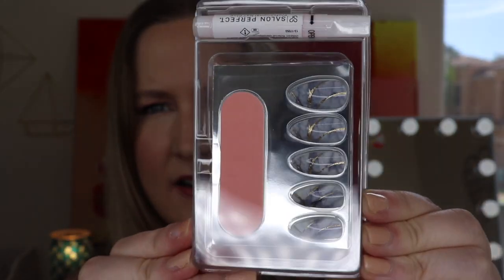But yeah, I'm trying to do my own nails lately and I'm not very good at it. So I'm hoping these press-on nails, or whatever you call them, work out better for me. These are so pretty. Can you even tell? Oh yeah, in the back there's even more. I feel like it's so reflective.